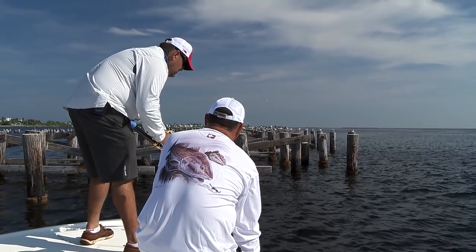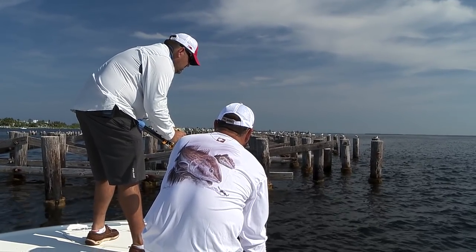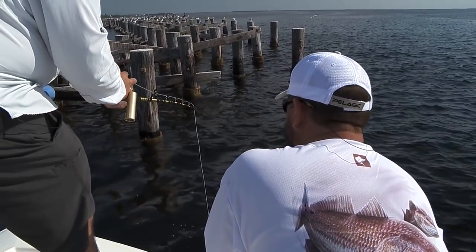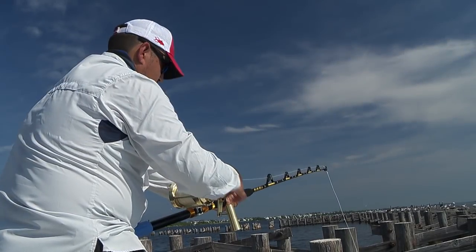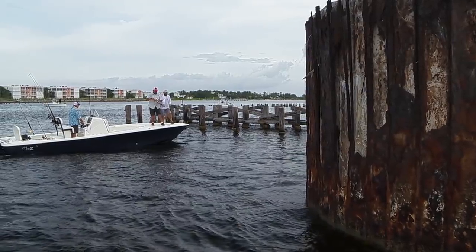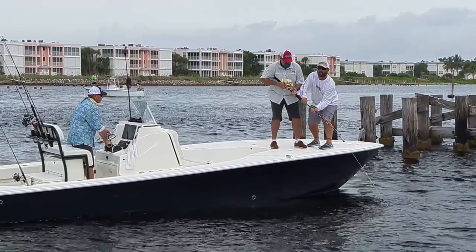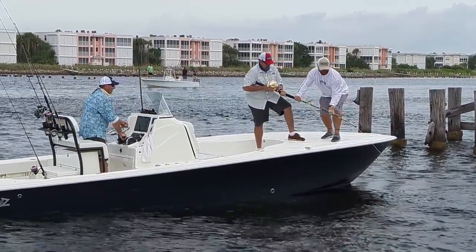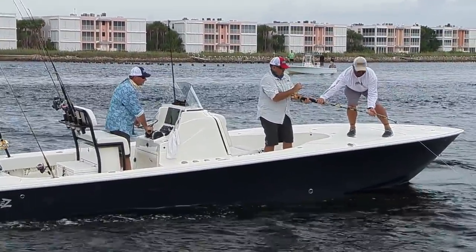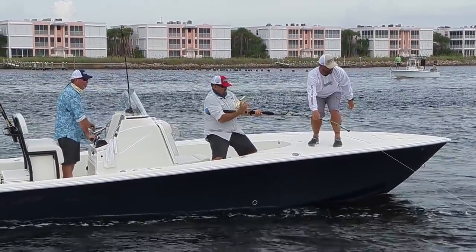Now you can see what's happening here is Carlos has his bait right on the bottom. Chris is right next to him, just getting ready to give him the assist. Because again, you hook one of these super slobs and it's more than a one-man job. There he is, leave it down. Back up, back up. Put it in reverse, just go straight back. You got him. Let him eat it. He ate it, dude. He's on there, he's on there. Just go straight back. Don't start reeling. Let the boat reel.